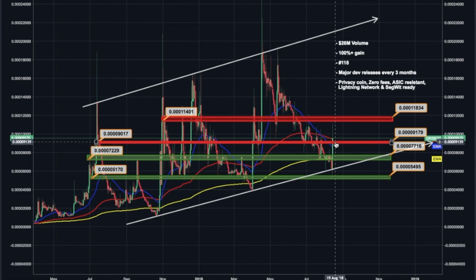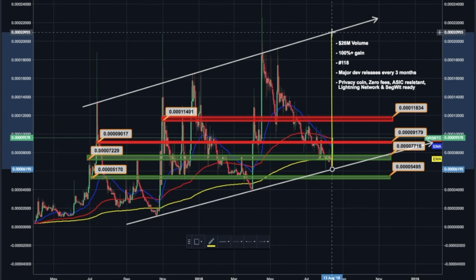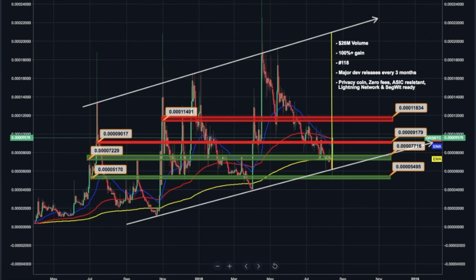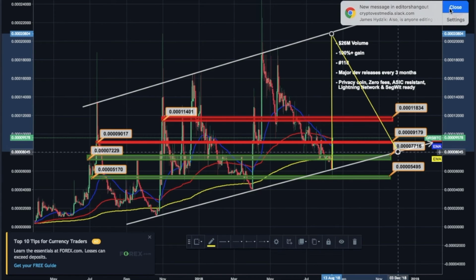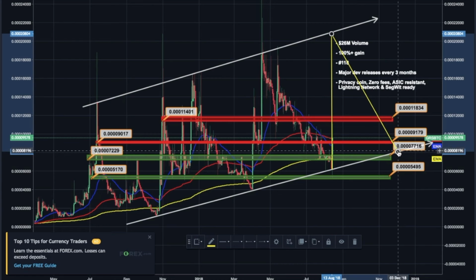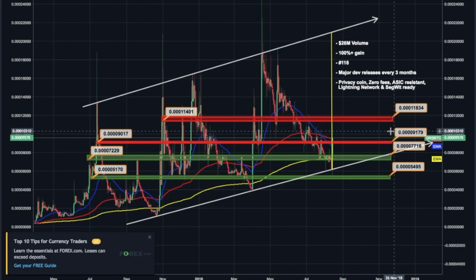The rest of the market seems to be recovering pretty well, so hopefully this can hold on to its gains and maybe even follow this pattern. So we could expect something like this, where it peaks all the way to the top of the upper resistance here, and then comes down, maybe finds support back at the 9,179, or if it retraces all the way back, support somewhere along this level at around 8,000 sats. So that could be something that we could be expecting.